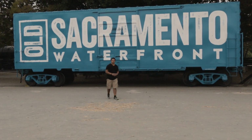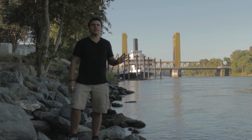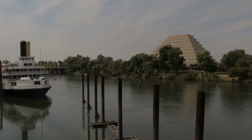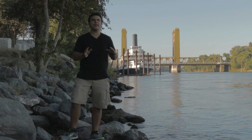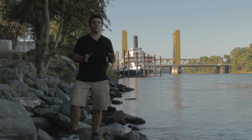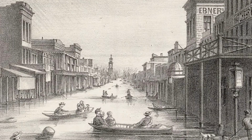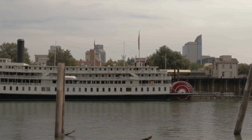Welcome to Old Sacramento, one of my favorite places to visit. As you can see, Old Sacramento is right next to the river, and so come winter, it floods, and it floods pretty bad. So from 1849, when this part of town was built, it dealt with yearly floods that over 100 years ended up destroying the majority of the buildings.